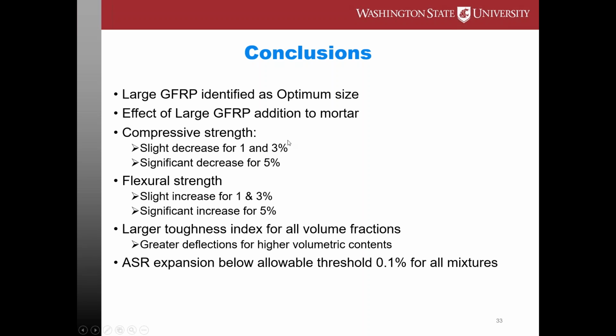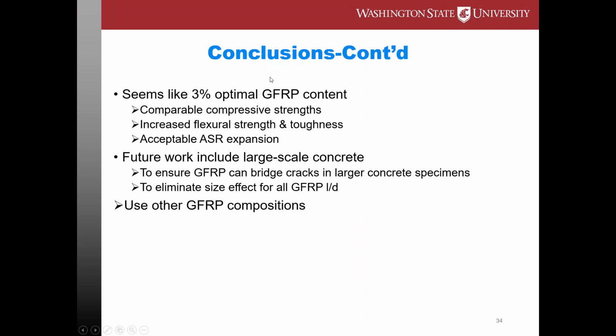So we've got the 5% that can decline compressive strength, yet can increase flexural strength the most. However, we got the 3% that shows both a good compressive strength and a flexural strength. So 3% is ending up being our optimum mixture. All of the three provided better toughness, especially the 3% and the 5%, and all three mixtures passed for ASR. There was no ASR expansion.